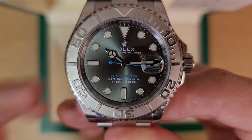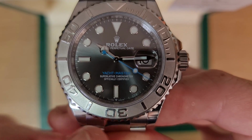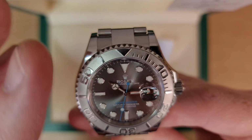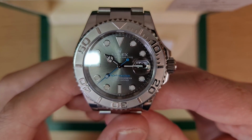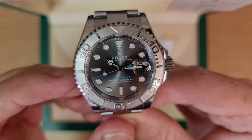Now, the dial has applied indices throughout. We do have the Swiss made and Rolex crown in the center down at the 6 o'clock. The Rolex logo and the Oyster Perpetual Date is printed towards the 12 o'clock. Look how that catches light. It's absolutely gorgeous. And the minute track is also printed to this dial.